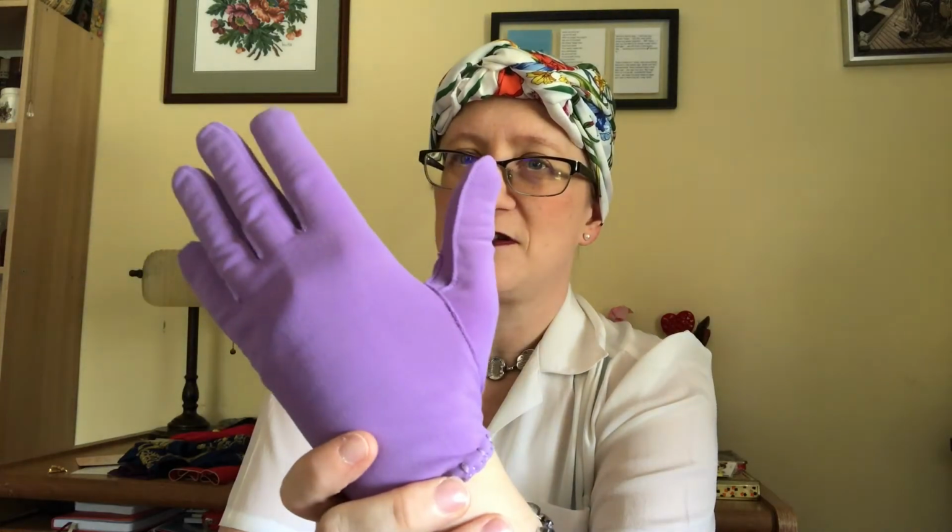I put them on and there's something about gloves that transcends you into a whole different time, you know, and they're just so classic and pretty. And I like that the edge around the wrist is so simple, and we have a little elastic here, and there's movement, they're comfortable, and that color is just so pretty.